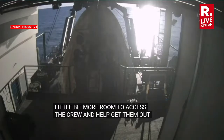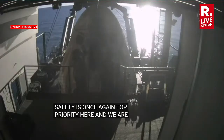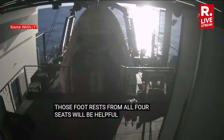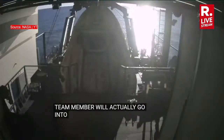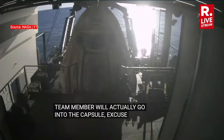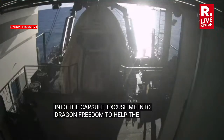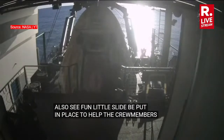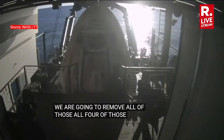Yeah, you're absolutely right. Safety is, once again, top priority here, and removing those footrests from all 4 seats will be helpful. A SpaceX recovery team member will actually go into the capsule, into Dragon Freedom, to help the crew members unbuckle and stand up, and we'll also see a fun little slide put in place to help the crew members exit the spacecraft safely. So we're going to remove all 4 of those footrests to give a little more working room inside the spacecraft.